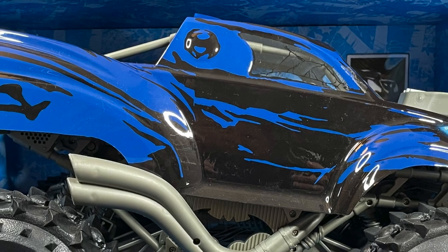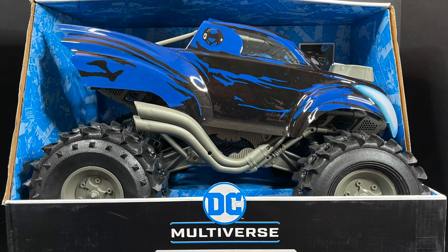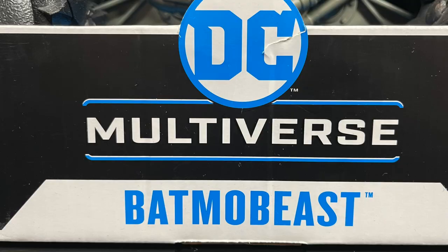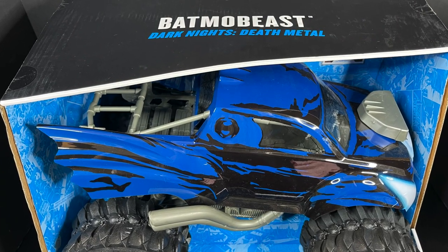And today, we're looking at the BATMOBEAST from McFarlane Toys' DC Multiverse line. A monster truck that is actually an action figure in disguise, right? So you got the big BATMOBEAST DC Multiverse logo. This thing is enormous. It's a huge box, right?